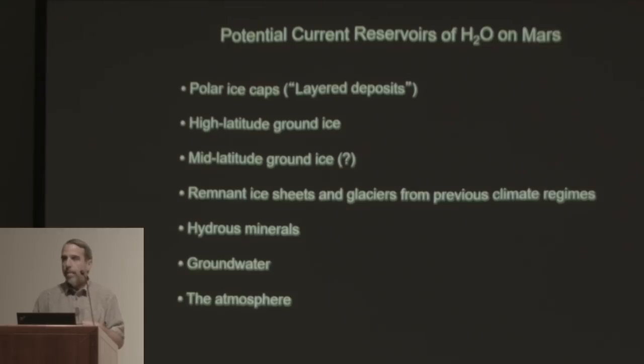So we have no doubt there's plenty of H2O on Mars. It's just a question of exactly where we go to get it, where we can go where it's relatively easy to access. So here's a short list, and it may not be complete, but it's a pretty good list, I think, of the current reservoirs of H2O on Mars as we understand them.